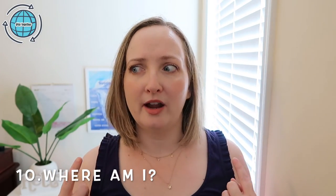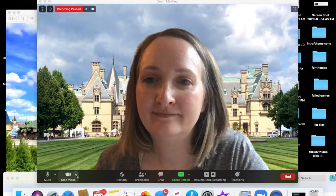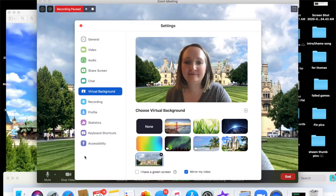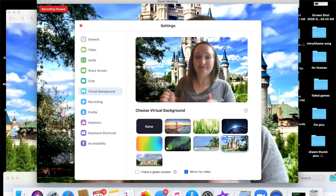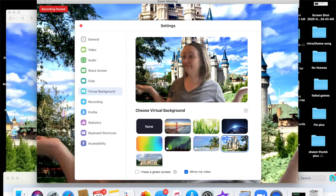Game number 10 is called Where Am I? No, really, where am I? I'm filming this, but I haven't inserted the background yet or changed the background on my picture. So I'm wondering, where am I? Tell me in the comment section down below, because I don't know. This is a great game for if you like to teach geography, or you just wanna have fun with your family and look back on some memories of trips you have taken. So you change your Zoom background using the background Zoom feature. It's very quick, just a little click of a button. You can upload pictures into Zoom and use it as your background.